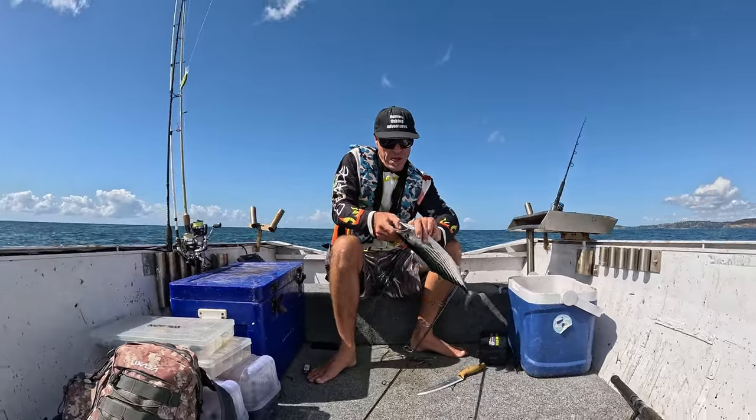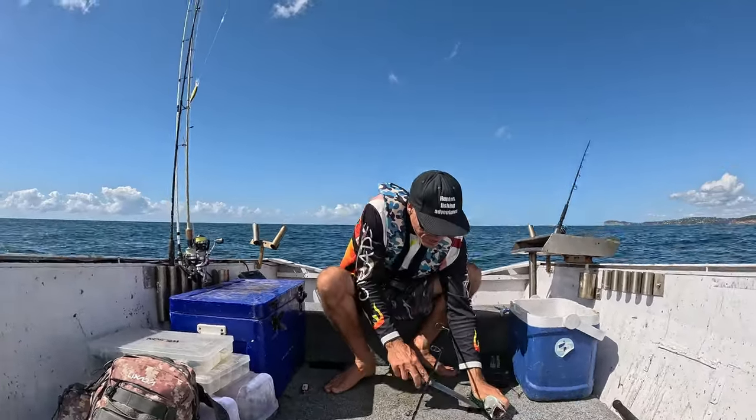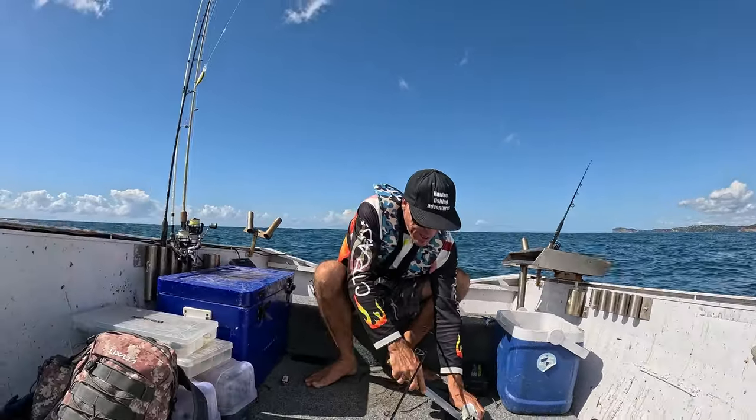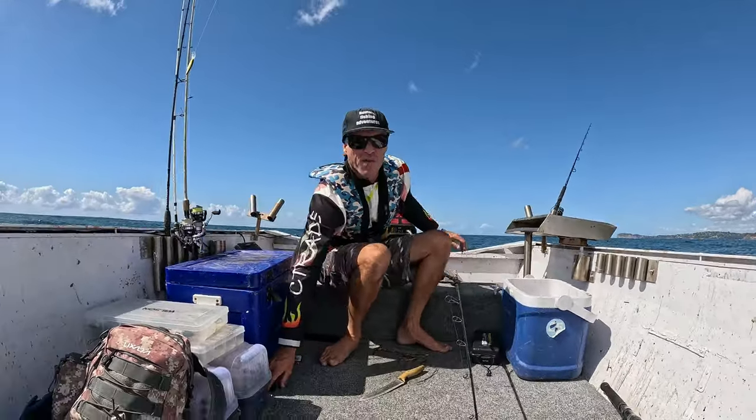So we can get this hook out of this fella. There we go. Good bit of bait. At least we'll be able to have a good fish in the estuary now. Got a couple of fresh ones. I've got frozen ones too.